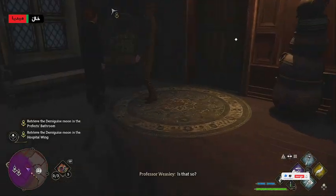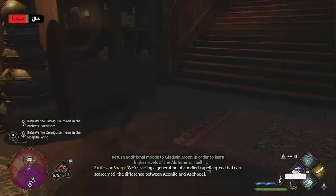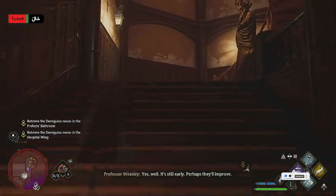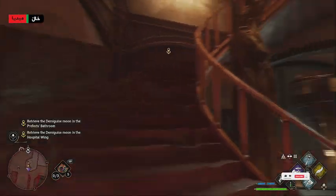How are your students getting along this year? Rather poorly, I'd say. Is that so? We're raising a generation of coddled cape flappers that can scarcely tell the difference between aconite and asphodel. Yes, well.